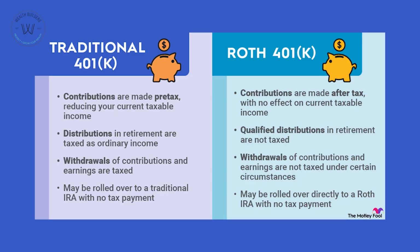So let's say, for example, we have Tyler. Tyler turns 73 this year and has a Roth 401k. So thanks to new rules, Roth 401ks no longer have required minimum distributions. So we rolled Tyler's Roth 401k into a Roth IRA, keeping everything growing tax-free with no forced withdrawals required.